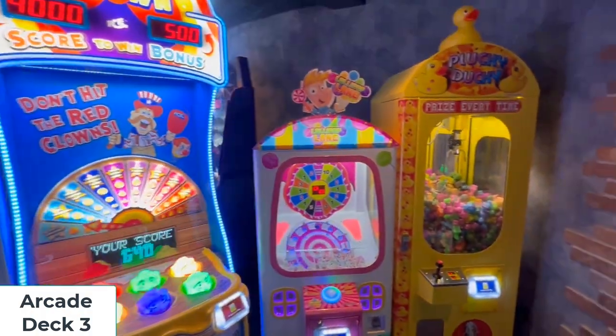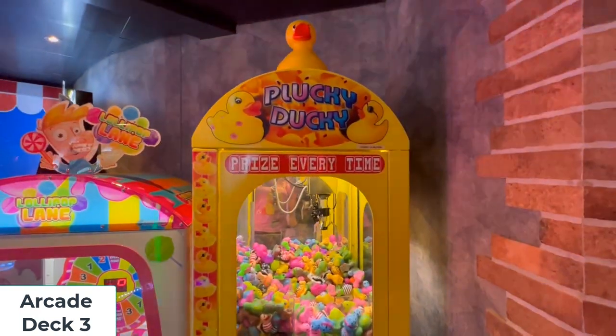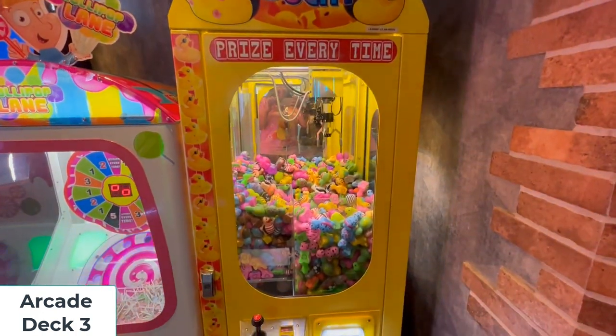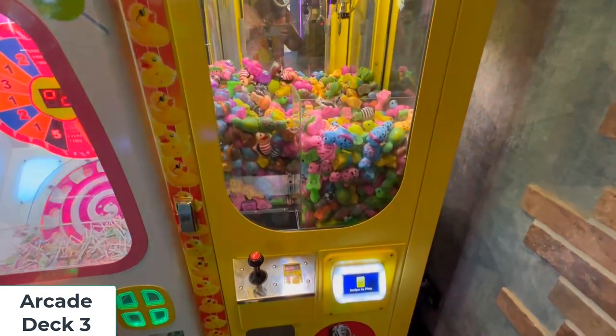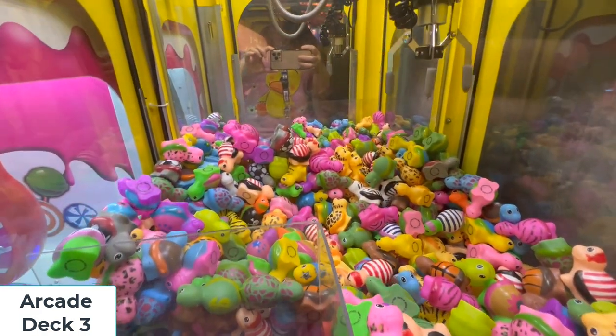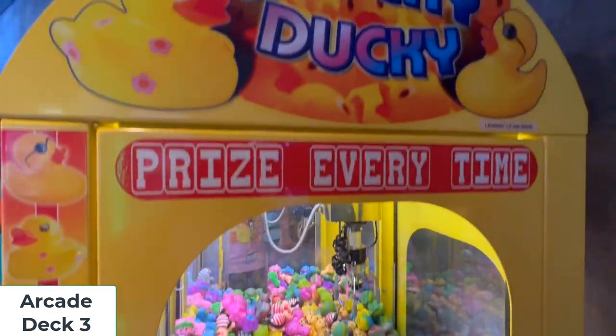Hey, Tanya. Carnival's taking over your duck collection. Oh, man. I've probably given away about that many or more. Yeah, I agree. But if we run out of ducks, I know where to go. These aren't ducks though, John. If you look up close, those are turtles. Turtles, ducks. Oh, there's a big duck on top.